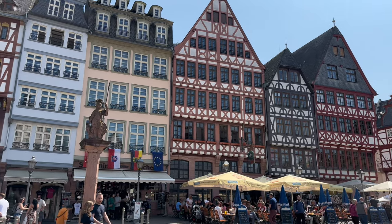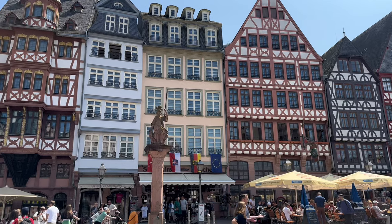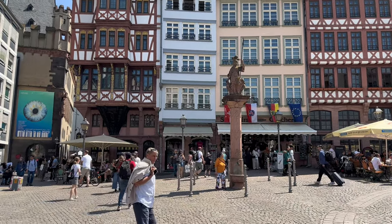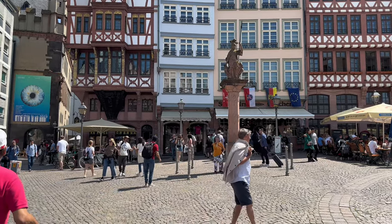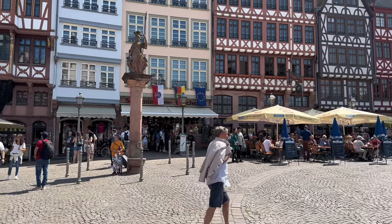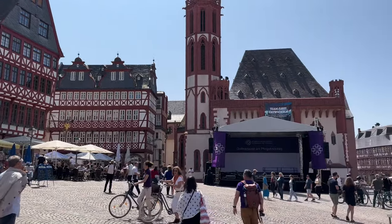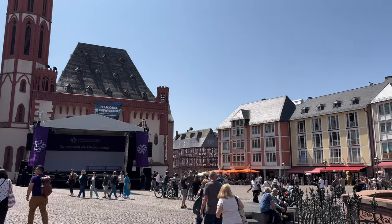Römerberg, the heart of Frankfurt. Our journey begins at Römerberg, the historic heart of Frankfurt. This charming square is lined with beautifully restored half-timbered houses, transporting us back in time to the city's medieval past.